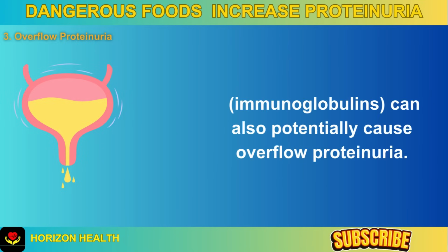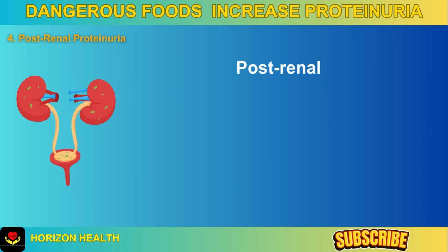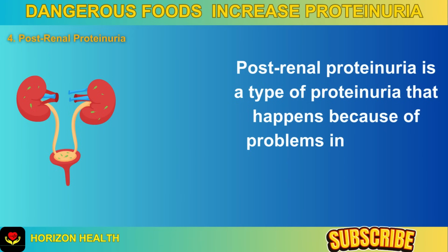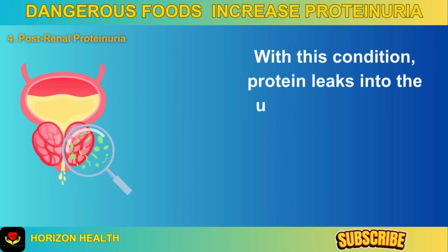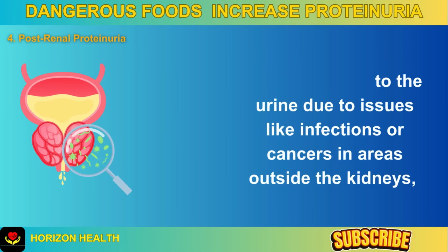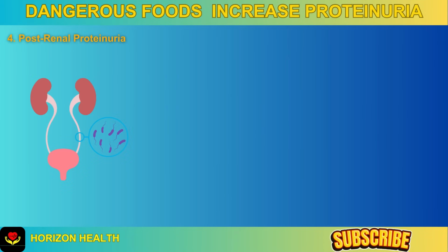4. Postrenal proteinuria. Postrenal proteinuria is a type of proteinuria that happens because of problems in the lower urinary tract, not the kidneys themselves. With this condition, protein leaks into the urine due to issues like infections or cancers in areas outside the kidneys, such as the ureters, bladder, or urethra.